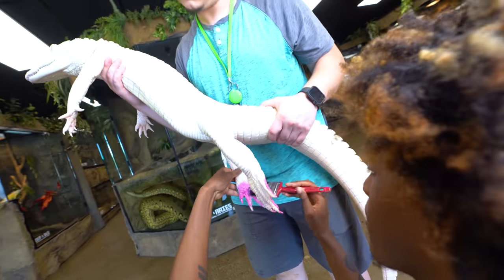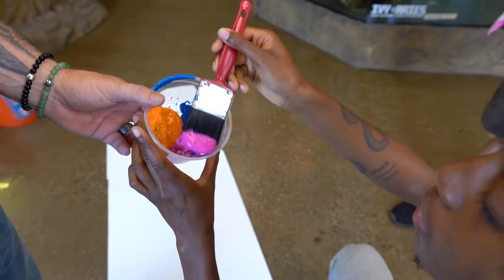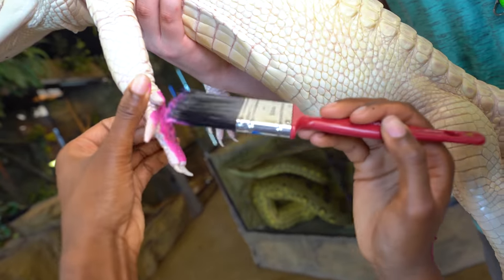I actually did the same art project with my nephew yesterday. What? With alligators? Basically, he's an alligator. You gonna bite me? I don't know. I know you don't trust me for some reason.